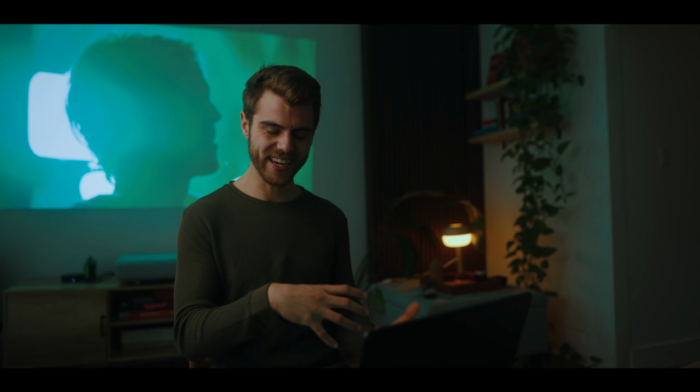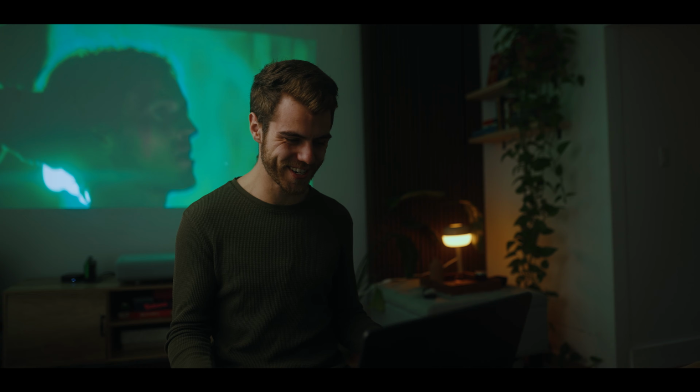Okay, back to reset. I love the rain effect with Nick in the foreground. When we got that, we were like, this is the coolest thing we've ever shot.